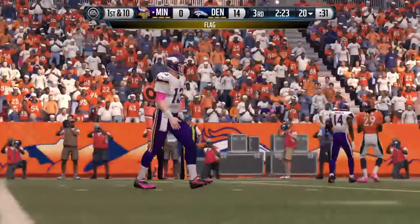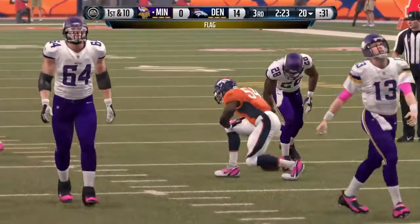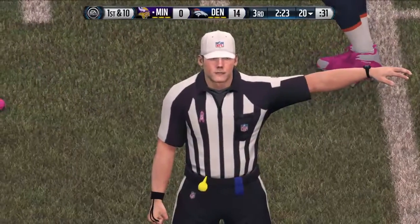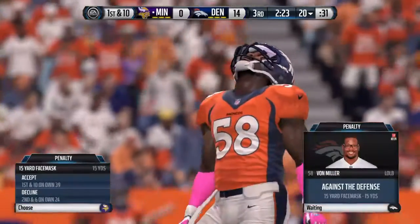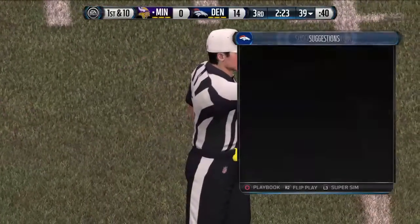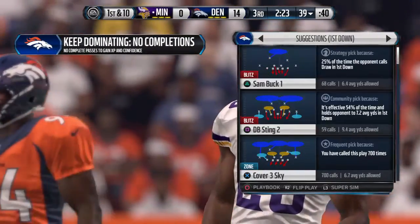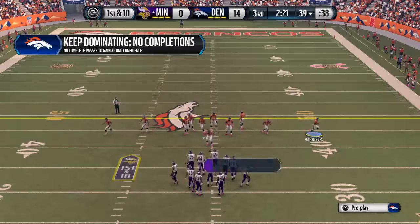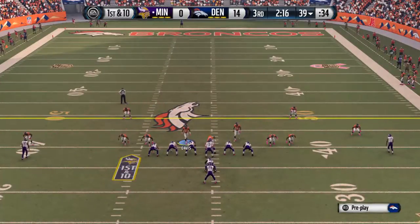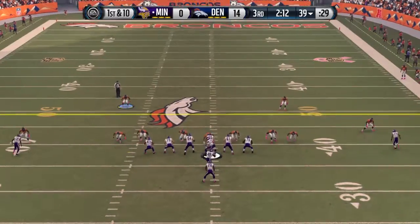On a flag. Personal foul. Face mask. Defense. Grabbing the face mask. We see it almost once a week, and here it happens again. Well, a lot of times these defenders, I'll give them a little slack because they're running so fast. They're trying to tackle some tremendous athletes in open space, and sometimes accidentally you're going to grab the face mask. First down at the 39.